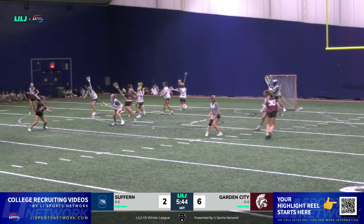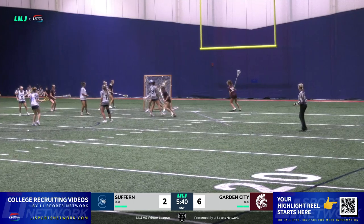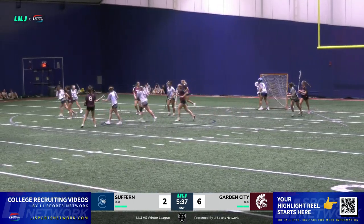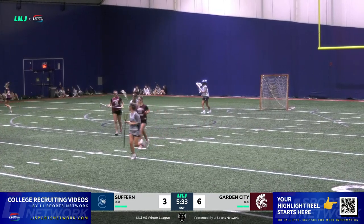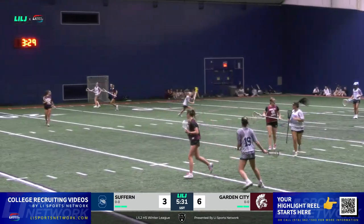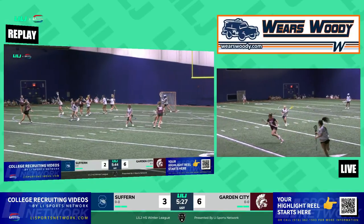And now that's Avery Smith. Oh, now the give as Lynch looks for Monaco. Monaco with the second effort and scores. So Monaco pushes the lead back to 5 for GC.